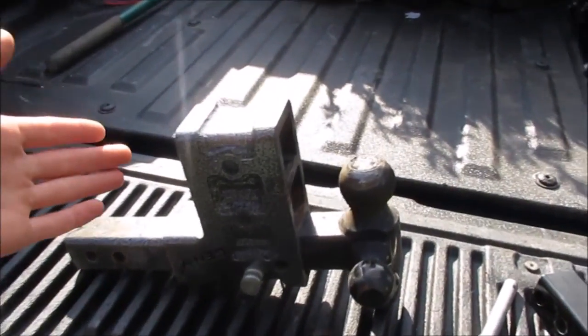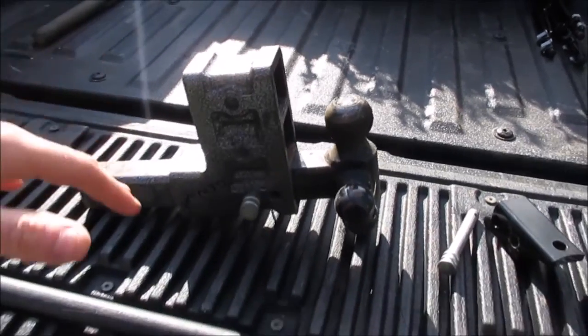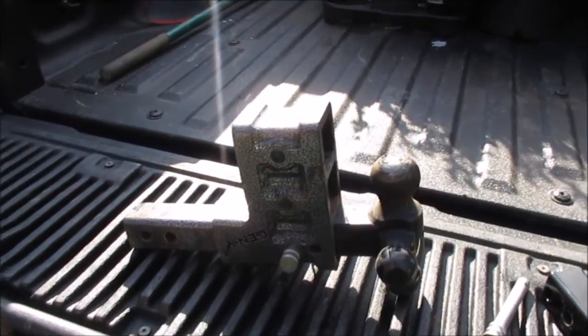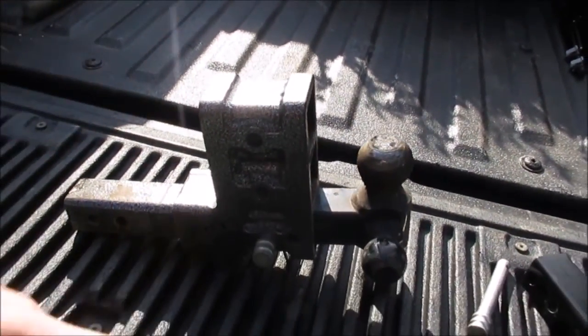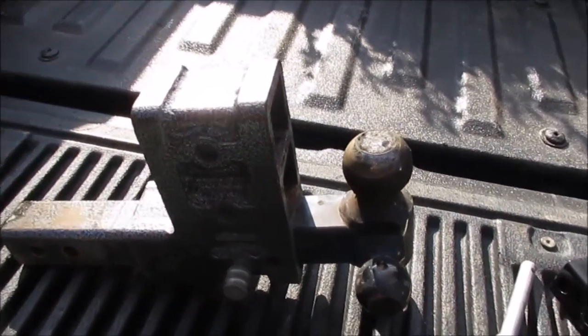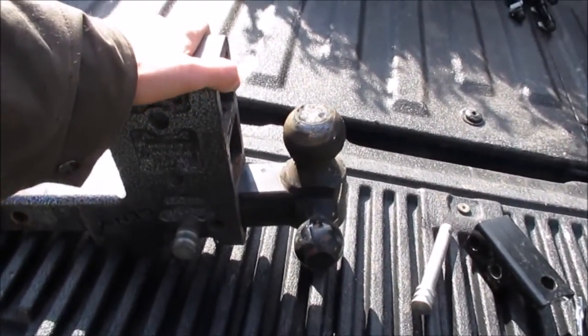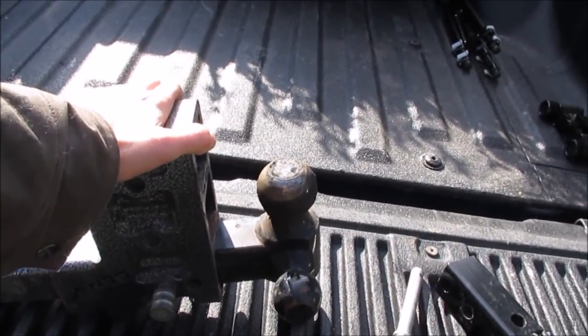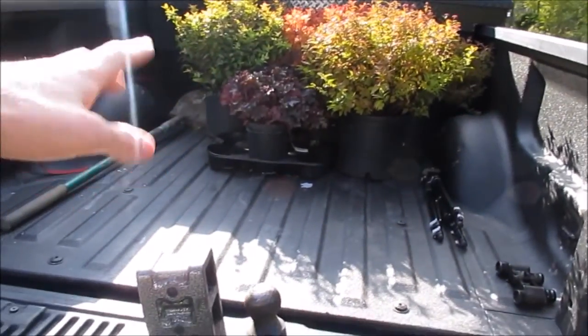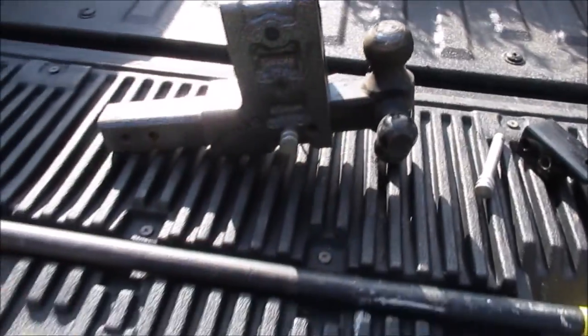So I ended up buying this guy because I knew I would be towing different trailers all the time. I actually sold that open 20-foot trailer to buy my enclosed 14-foot trailer, and I've been using this hitch for over a year now. Basically, it usually will sit in my toolbox, but a lot of times it's just been hitched up to my enclosed trailer.